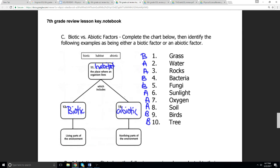So we have biotic, which are going to be the living parts, abiotic, which are the non-living parts. So basically, if it's breathing or if it's considered a living thing. So, water can help give life, but it isn't necessarily life, so that's why it's got the A next to it. While grass technically is living, we just learned about plants and photosynthesis, how they eat and get energy and all that kind of stuff. Birds, tree, you would hopefully know by now.